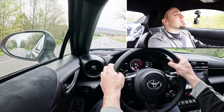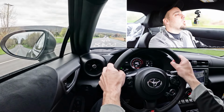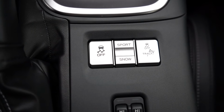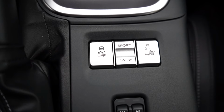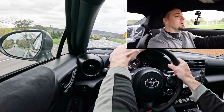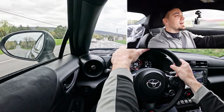But anyways, let's now go ahead and find one more straightaway with the car having full control, and let's see how quickly we can get our new 86 here up to speed. And by the way, there is a sport, snow, and track driving mode that's going to adjust things like the shift points, the throttle response, and things like that. So anyways, I got into sport driving mode in 3, 2, 1, yo! Not that much spinning, actually. Dang, this thing revs high.